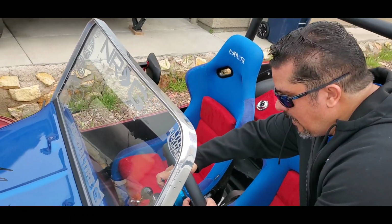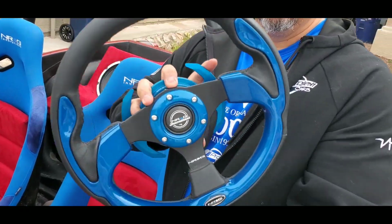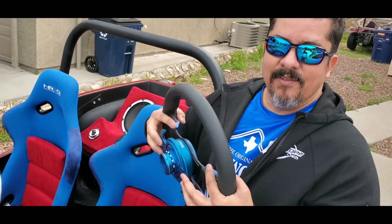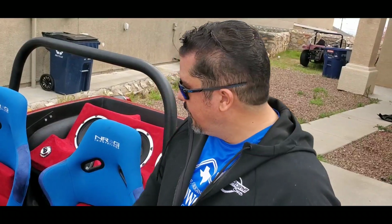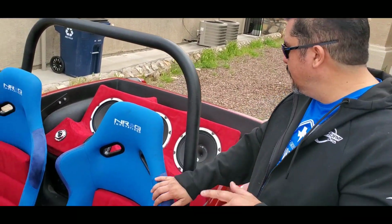They also provided us with a steering wheel hub and detachable steering wheel. Although I really would have liked to have the steering wheel that they put on at SEMA. It was a nice white one. It really, really popped. But nonetheless, really appreciate all the support from NRG. It does have some harnesses too, but we took those out.